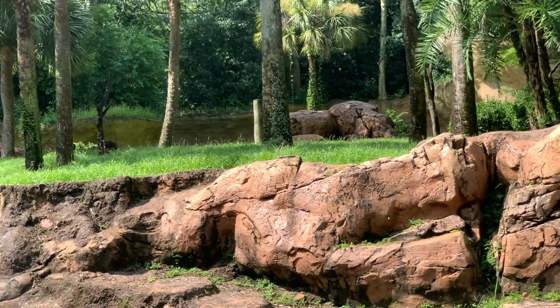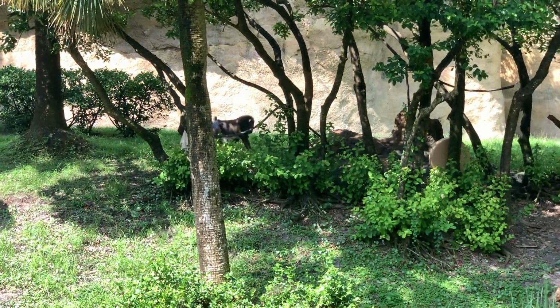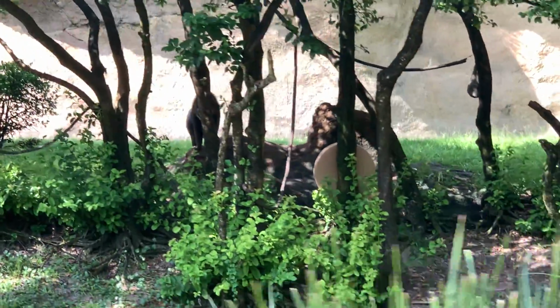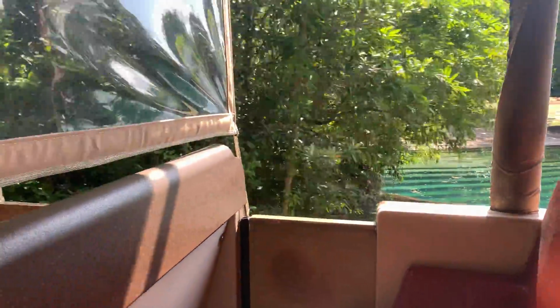Hanging out on the ground there, between those trees there, you see a mandrill there. Now, mandrills are terrestrial, meaning that they spend most of their time on the ground. Full-grown male mandrills, such as that one there, can weigh up to about 100 pounds. An interesting fact about mandrills is that they will actually show their teeth, not as a sign of aggression, but actually a sign of greeting.